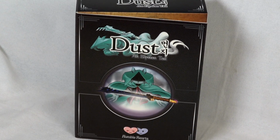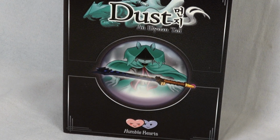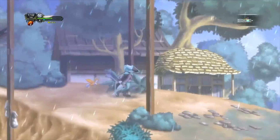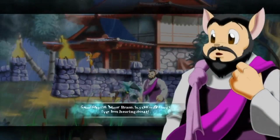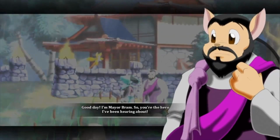Number 3. Here we are at Dust: An Elysian Tale, and I remember the first time I saw this game, I was blown away by just the beautiful hand-drawn art in this game. Also, it's backed up by really solid Metroidvania-style 2D platforming gameplay, plus really great controls. This is an amazing game, got great reviews.